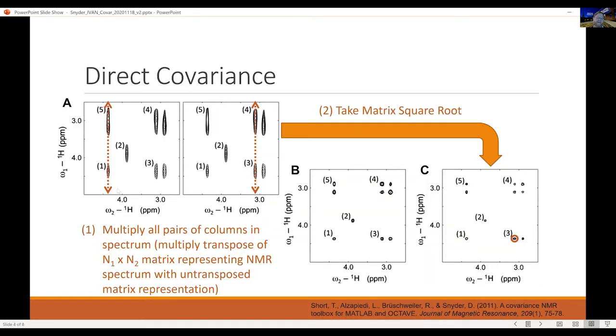So what does direct covariance do? Essentially, in this orientation of the spectrum, these are just duplicate images of the same spectrum, and you'll take an inner product. It's called covariance NMR because when you apply it in the mixed time-frequency domain, where the indirect dimension is a frequency dimension, it is actually a covariance calculation. But in the fully frequency domain, it's an inner product. In this orientation, it's all pairs of columns. You take the inner product of this column and this column, and you get a signal like this. And the point is, it's all pairs of columns along the direct dimension for direct covariance. So what you recover is a full resolution spectrum.